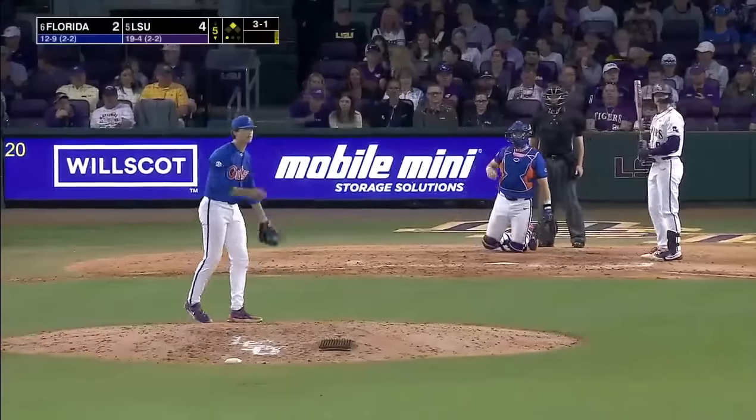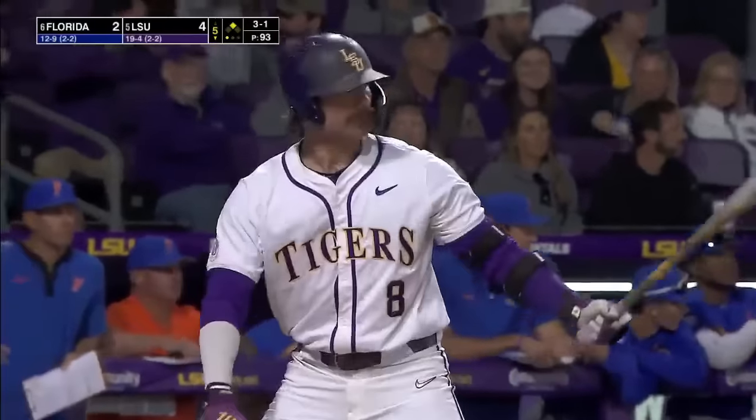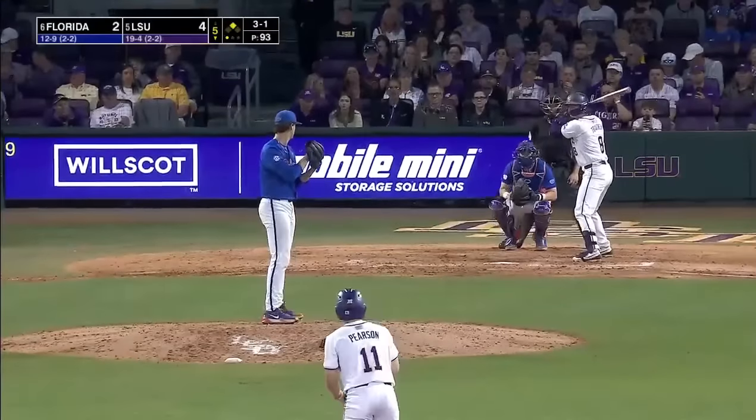Well, he's done exceedingly well with runners in scoring position, hitting .426 this year. He's got Pearson at second base. With one out and a hitter's count, it's 3-1.